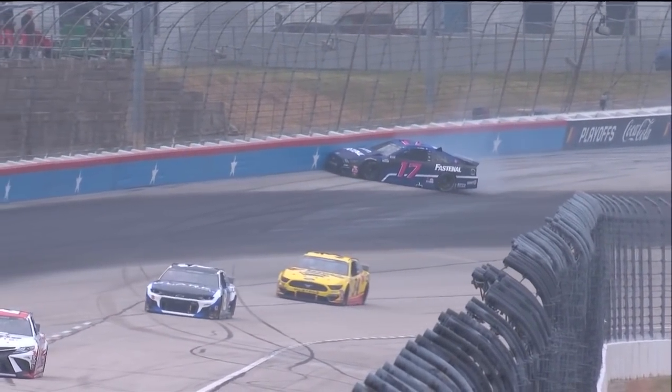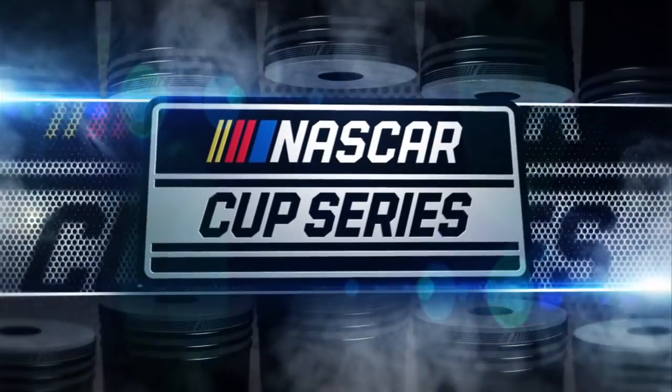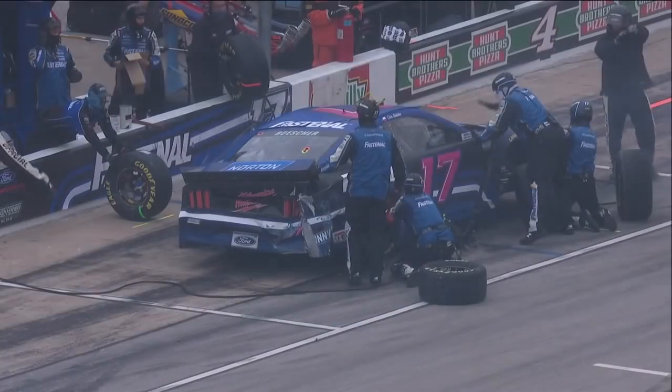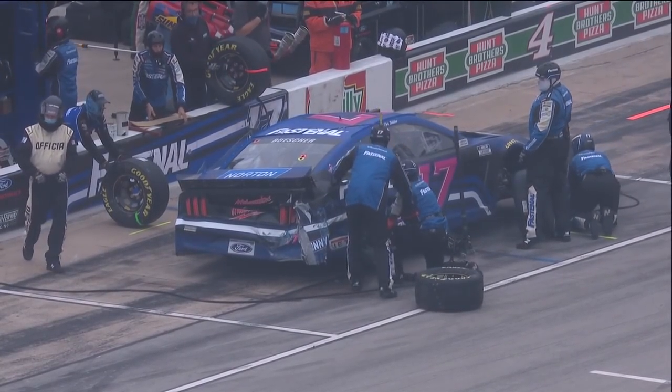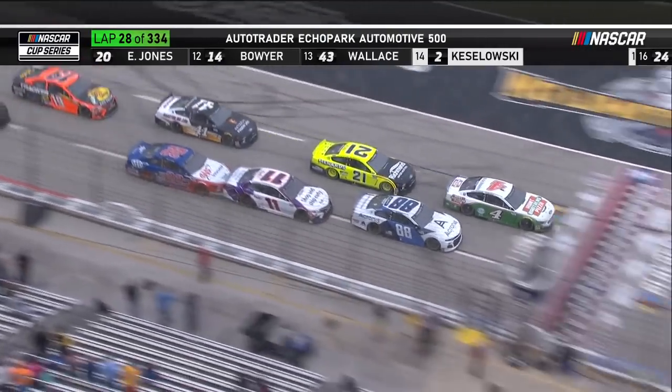day prematurely. Couldn't tell if he had contact with anybody, but remember that end of the racetrack has much less grip than 3 and 4. Way less banking in 1 and 2. Car jumps around on you so much quicker over there. Back up to speed.